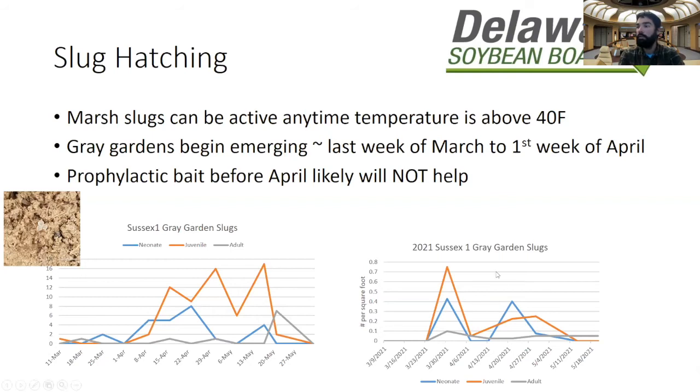This year, or this past growing season, we only had one site that we had a decent gray garden population in, and we had our neonates and our juveniles come out right around the last week of March. So if you're applying a prophylactic slug bait prior to the first week of April, you are not hitting gray garden slugs.